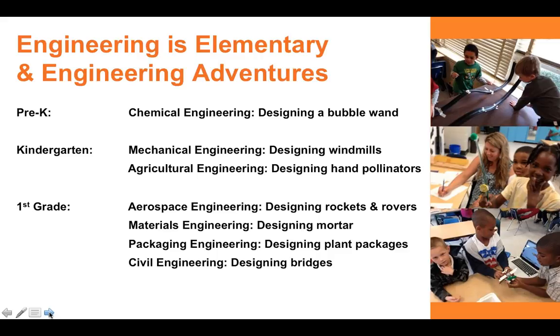We do roll it up, so by the time kids enter first grade, they're doing one engineering kit, which takes about 3 weeks to do for every 6 weeks of science. And you can see our science content for the first grade: force and motion and space. And then with mortar, it's the soil, sand, and clay. With plant packages, it's kids learning the plant components. And civil engineering was an additional force and motion as they explored gravity and structures.